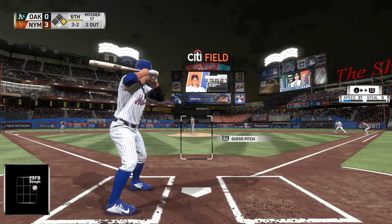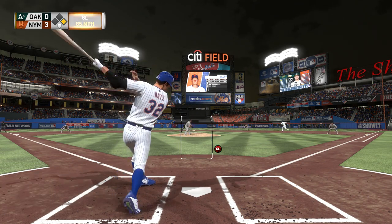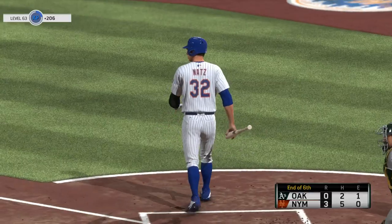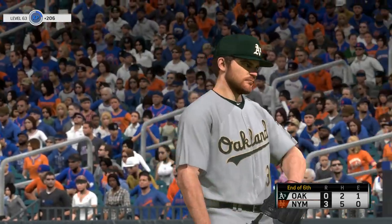It's full now, 3-2. Full count with two outs now, so if he could put the ball in the gap somewhere, he could have a good shot of driving. A swing and a miss. That retires the side, and that will do it. Mets leave one. They lead it 3-0.